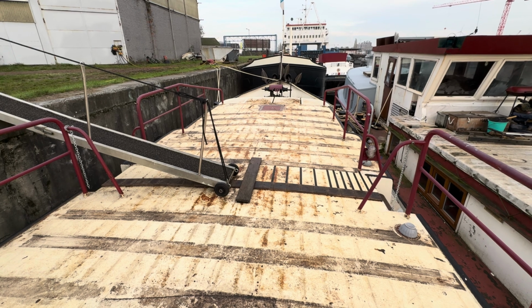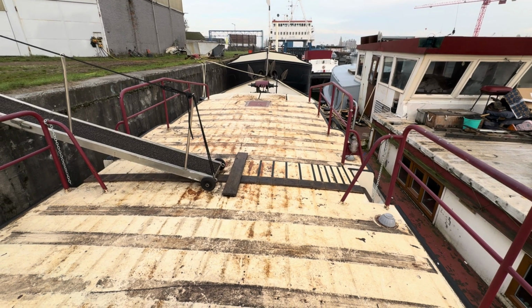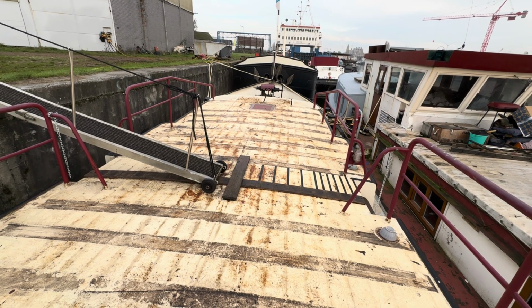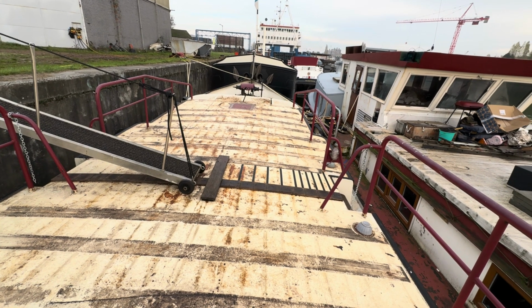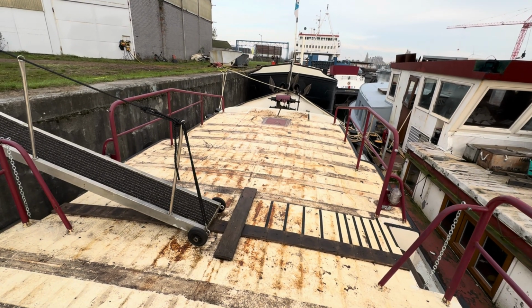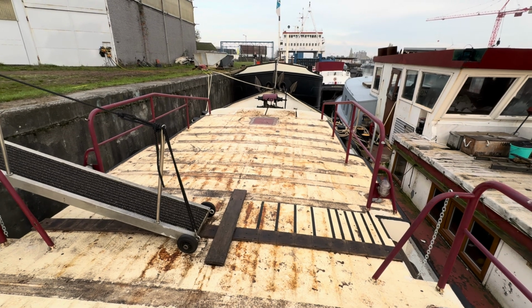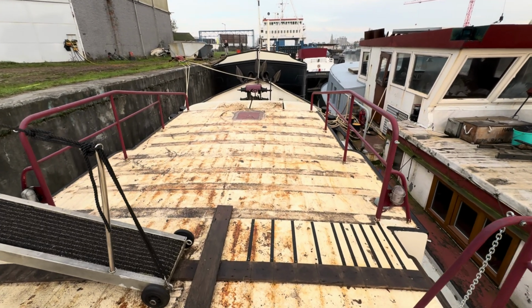So you can see quite a bit of work. Had to pull up all the boards, had to take out all of the joists that ran underneath. We had to get the angle grinder out and cut off a lot of the bolts because of the way they were screwed straight into the metal, and they had all seized up. So yeah, a lot of work gone on up here.